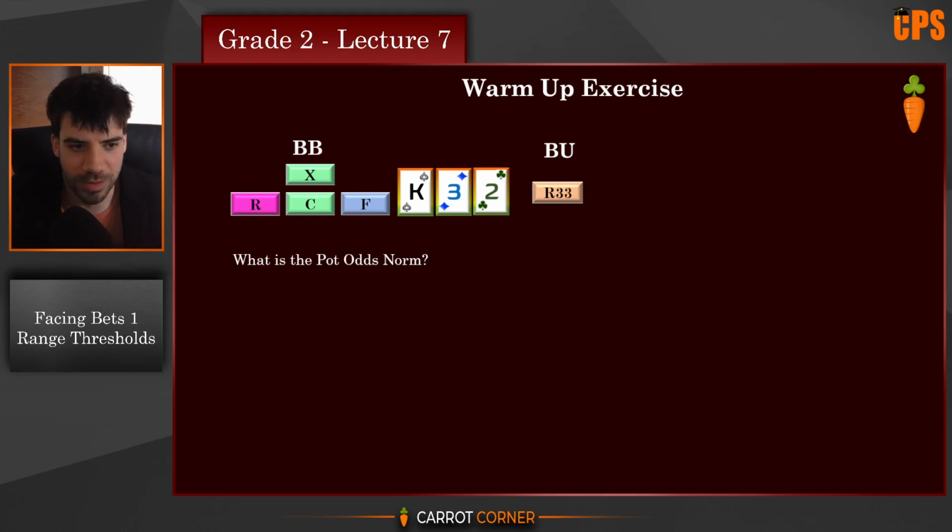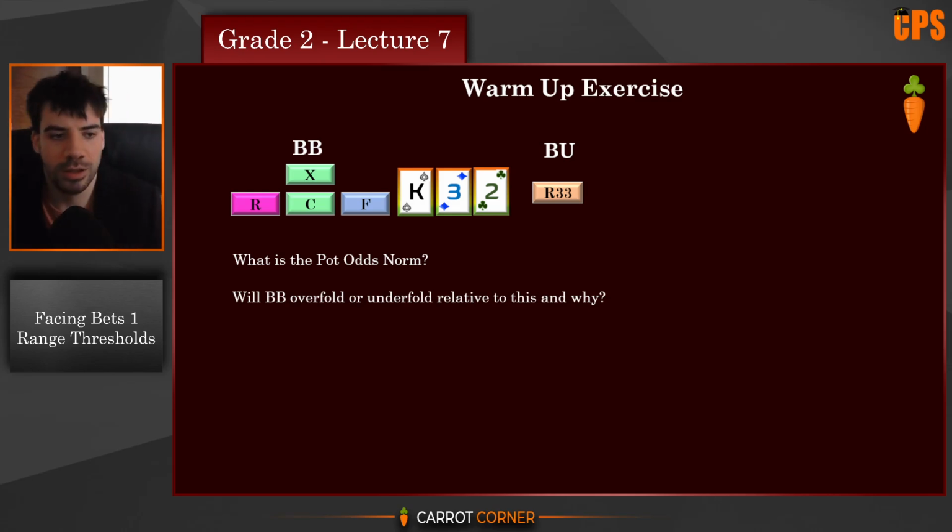This is always going to be the expected fold equity in a neutral world, or a B33, but of course this is anything but a neutral world. This is purely theoretical. Will big blind overfold or underfold relative to this number, and why? Pause the video, have a think, write down a thought or two, and assuming you've done that, the answer is of course that big blind is going to overfold a texture that's this hostile.